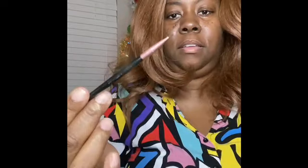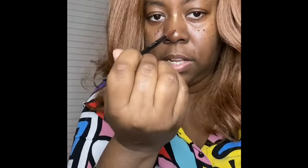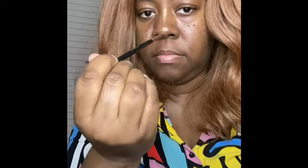Now I have my brush for my nose highlighter. I like to use a skinny brush. Put it on my nose and then I just take my finger. And oh, I love it. I love it. Gives you that glow.